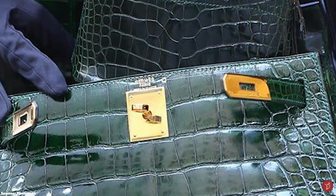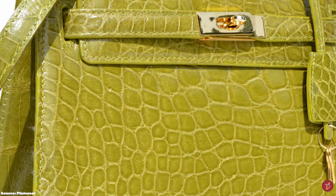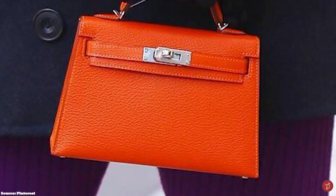The Hermes Kelly hardware is usually offered in either a gold-plated or palladium finish. Other variations come in a 24-carat plated gold and palladium finish. Lastly, the gold stamp that says Hermes Paris gives the final seal.